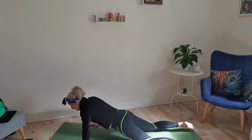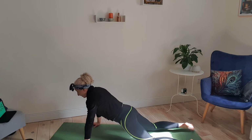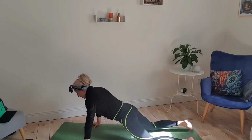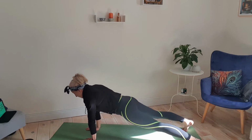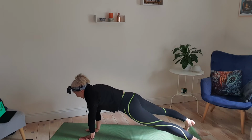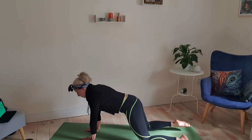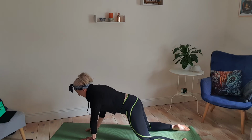Always exhale on the way up. 7 seconds to go. And step it straight up, guys. We're going to roll that elbow high. Keep the core nice and tight. Keep the back nice and flat. If you have any strain in the back, you pop down, squeeze and pull.